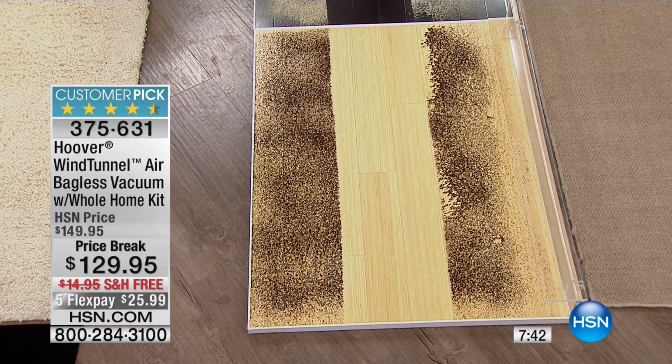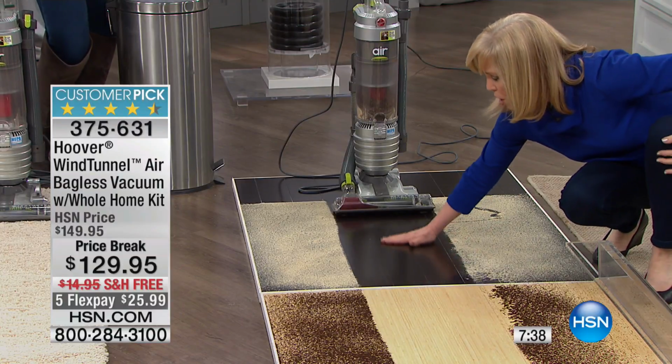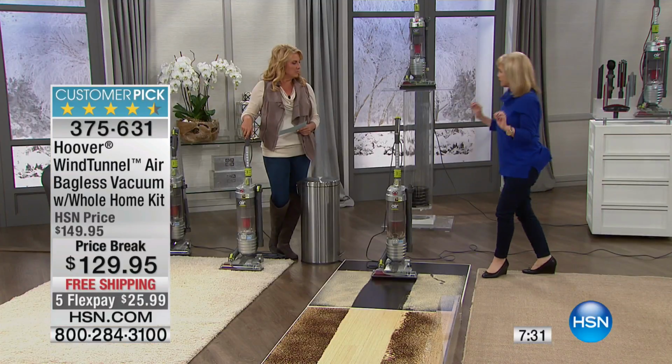And yet, if you look up closely right here, because I want you to see, there's no dusty residue left over. Right. It didn't blow it off to the side, which is really nice. And that's because the brush roll completely shuts off.